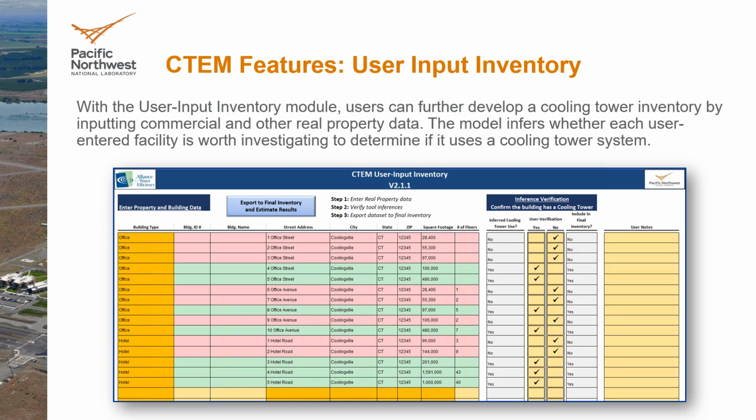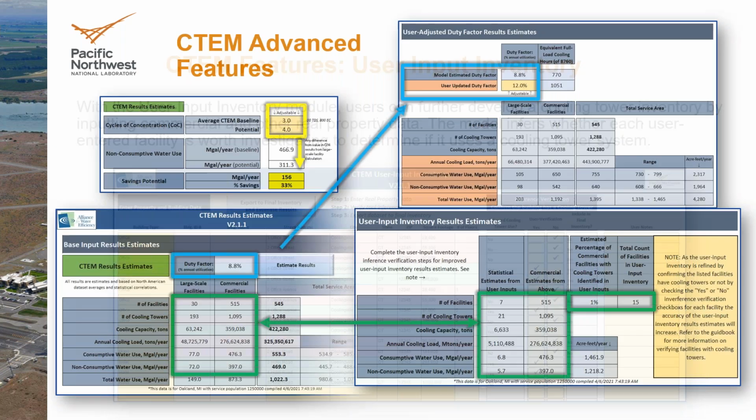And so this is another optional advanced feature to help build an inventory. If you have real property or commercial data, basically the building type and the square footage are the mandatory pieces of information. If you have the number of floors as well, it gives a better inference. When you enter that information in here, it infers whether it's likely to have a cooling tower. And similarly, the user can go in and customize that. And then go to the next slide, please.